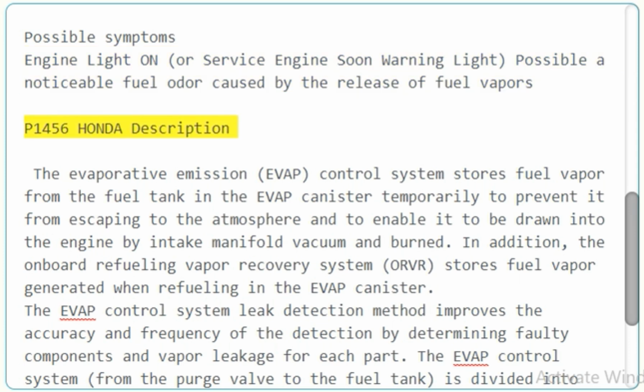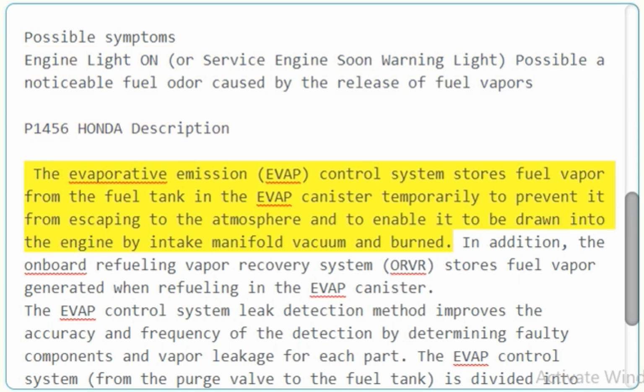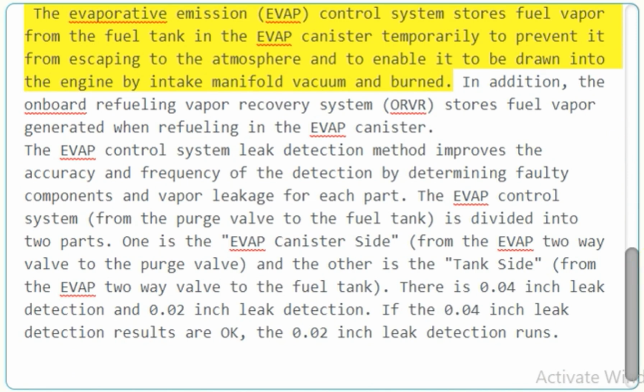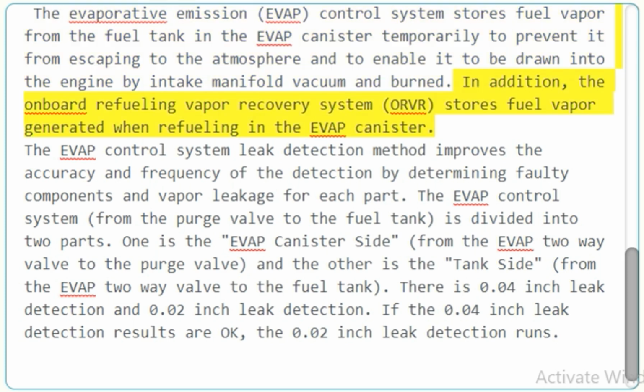P1456 Honda description: the evaporative emission, EVAP, control system stores fuel vapor from the fuel tank in the EVAP canister temporarily to prevent it from escaping to the atmosphere and to enable it to be drawn into the engine by intake manifold vacuum and burned. In addition, the onboard refueling vapor recovery system, ORVR, stores fuel vapor generated when refueling in the EVAP canister.